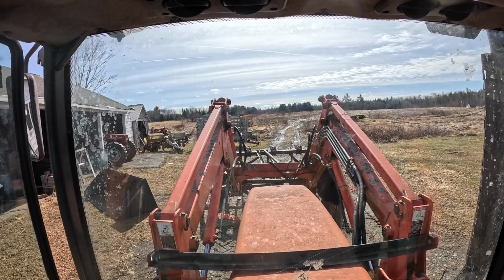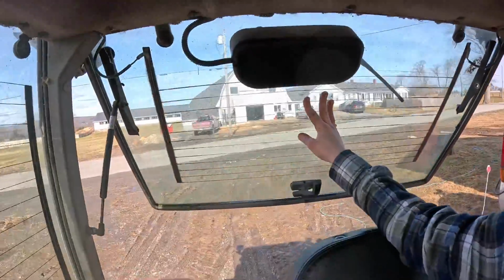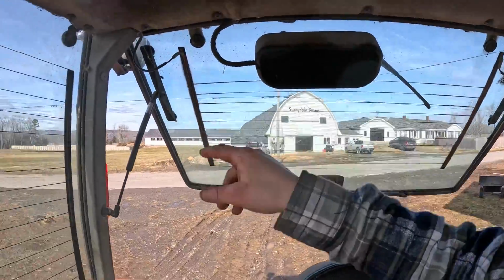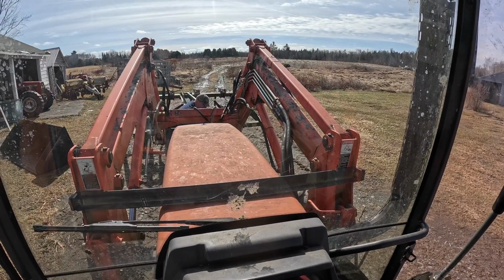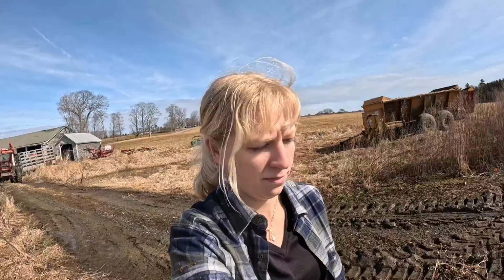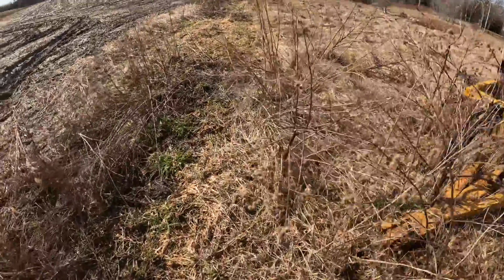Hold it. So now we're up to 7 chisel points, 14 bolts, and a piston for the Kubota's rear window, because that one right there got broken. Put it down. What's that? Put it down. Hold on. There's more burdocks around this one.